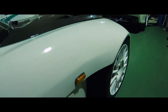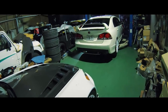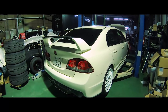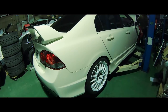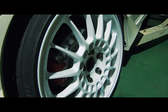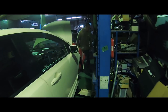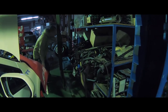The J's fenders. Enkei wheels. FD2 and the newer Enkei wheels. These are the new Enkeis, right? Enkei something or other? No, it seems like they need them. Yeah, they just collect sway bars. It's insane.